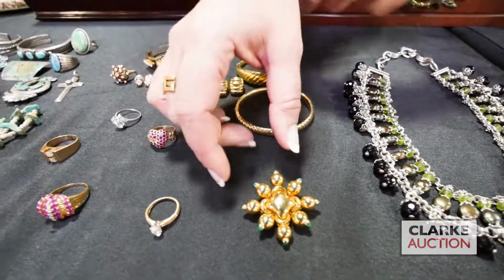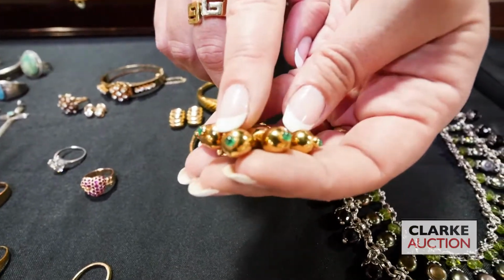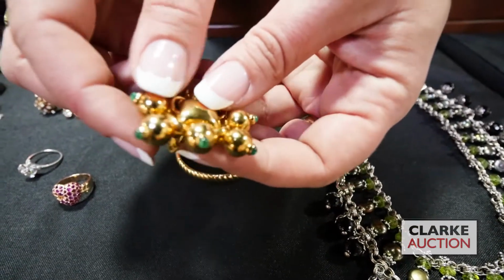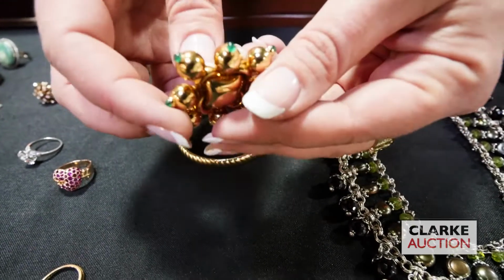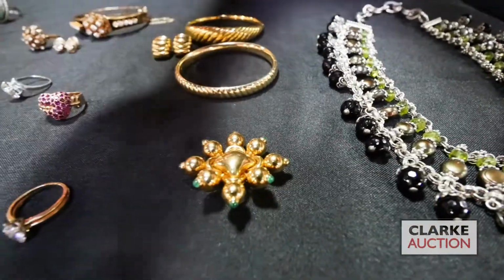We have a Bulgari 18 karat yellow gold brooch, and you can see here that there are emerald cabochons to each ball form pendant. It's really quite beautiful, a nice modernist look to it. And this is 18 karat gold, all stamped verso, and it's estimated at $1,500 to $2,500.